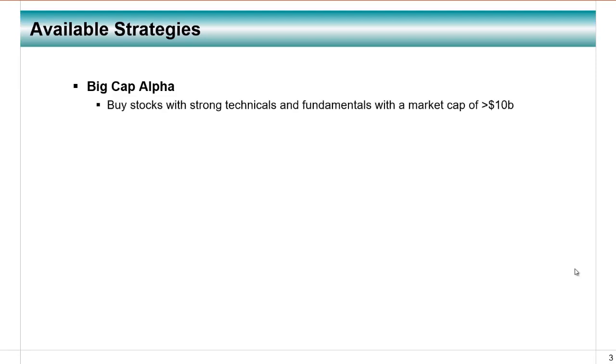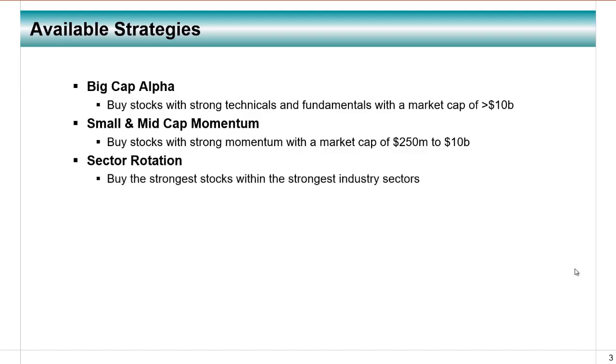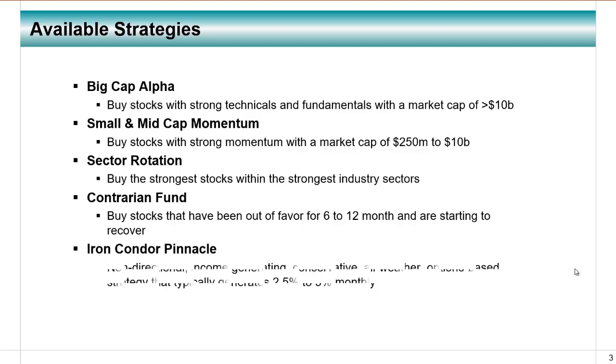The available strategies that Upside Options offers: we have a big cap alpha that buys stocks with strong technicals and fundamentals with a market cap of greater than 10 billion. We have a small and mid cap momentum, so we're buying stocks with strong momentum with a market cap of 250 million to 10 billion. We have a sector rotation, so we're buying the strongest stocks within the strongest industry sectors. We have a contrarian fund, so we buy stocks that have been out of favor for 6 to 12 months and are starting to recover. And then we have Iron Condor Pinnacle. And that's a non-directional, income-generating, conservative, all-weather, options-based strategy that typically generates 2.5 to 5% monthly.